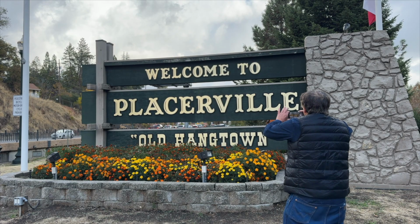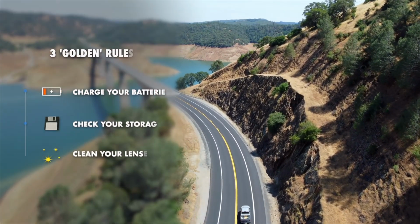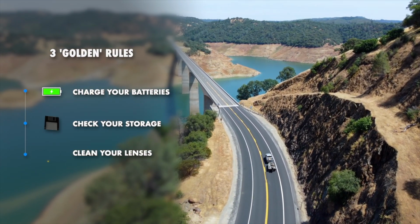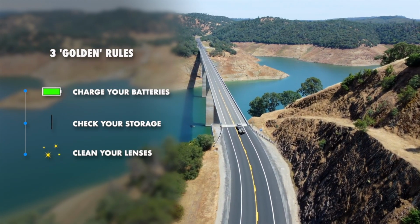Now, before we get started, as always, 3 things you need to do first. Power up to 100%. Second, make sure that you have enough room on your phone to take pictures and videos. And number 3, don't forget to wipe your lens and make it nice and clean.